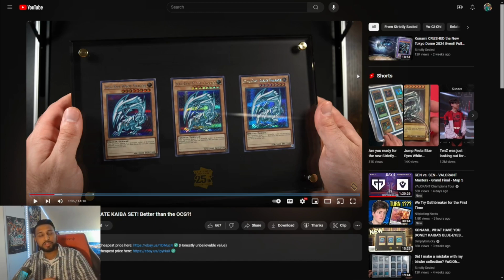Yes, it has that OCG stock that gives it the appeal of, ooh, it's a nicer feel, everything like that. But it's not a collection piece to get the OG fan into it. This is a newer looking version of a Blue Eyes card, right? It doesn't have that crisp, clear texture around the card. It's the newer version type of color, which I'm not a fan of, to be honest with you.